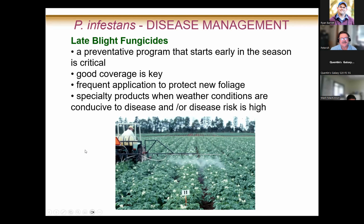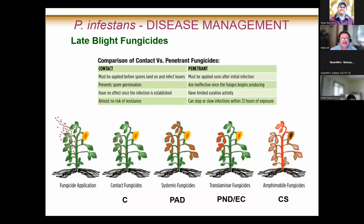That's where you can sometimes have some advantage in using some of the specialty products. And we tend to talk about those when the weather conditions are conducive, when the plants are rapidly growing, or disease risk is high because we're seeing some spores. And so it's not both conditions. Like I said before in the triangle picture, it's one or the other. So if we have conducive weather conditions like we have now, it makes sense to use some of these other products that are not just protectants to help out if there are spores that show up. And we'll talk in more detail about that in a minute.